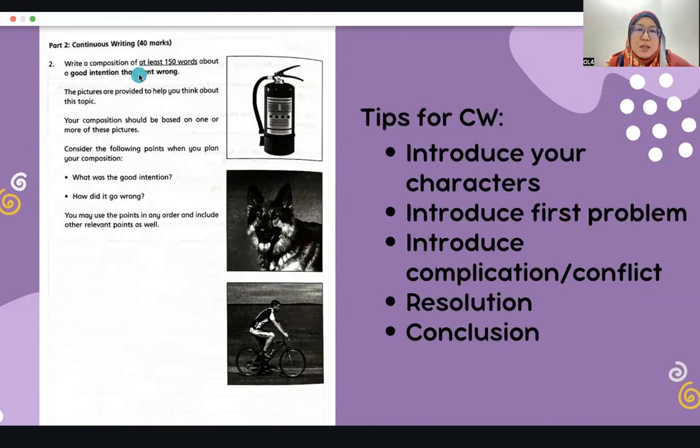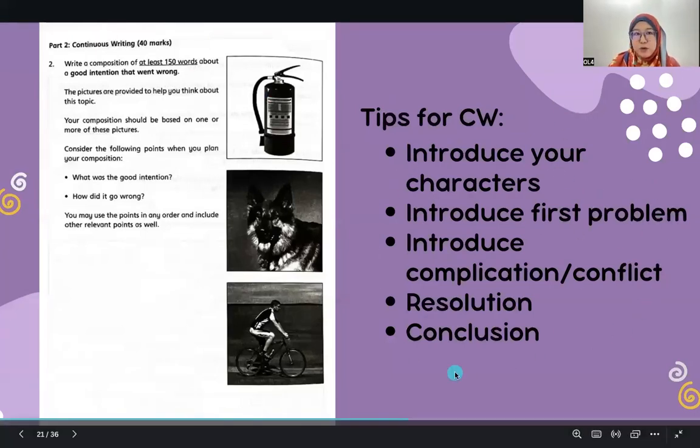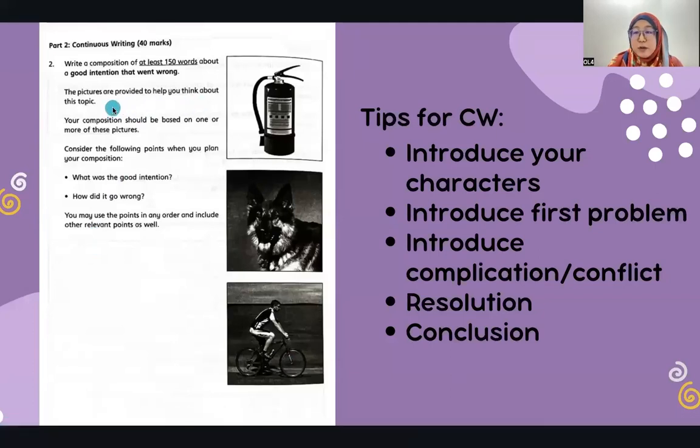Okay, so it mentioned here that at least 150 words, but I would highly recommend you to ask your child to write more than 150 words. It could be double the words, or even 400 words up to 500 words, because with 150 words, you will not be able to cover all these tips that I am about to share with you. Okay, so now the pictures are provided to help you to think about this topic.